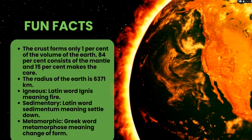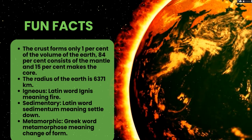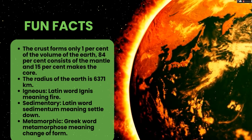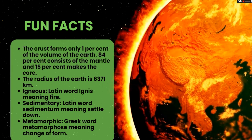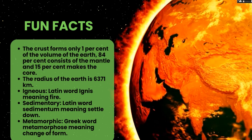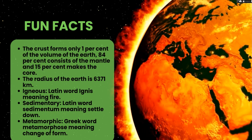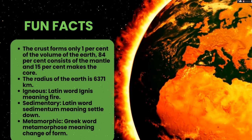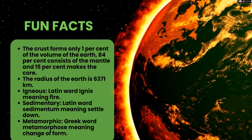Fun facts. The crust forms only 1% of the volume of the earth. 84% consists of mantle and 15% makes the core. The radius of the earth is 6,371 kilometers. Igneous rocks: the Latin word ignis means fire.